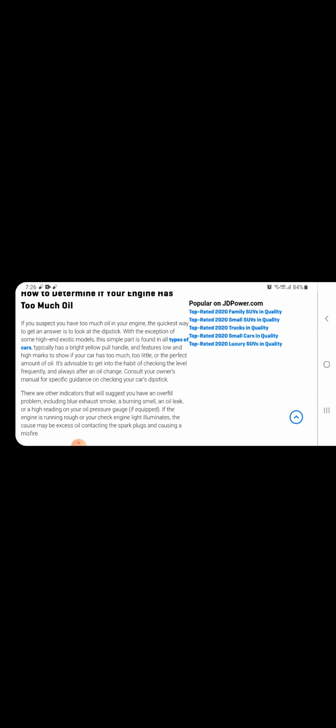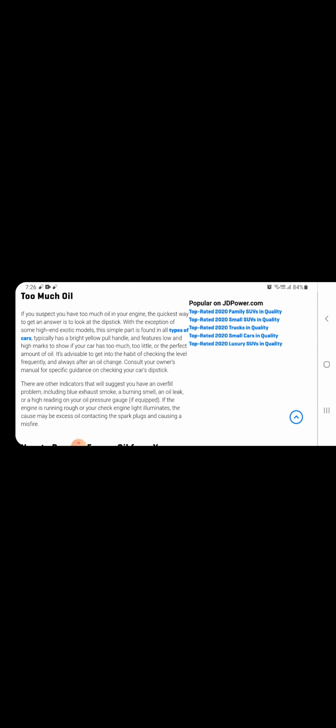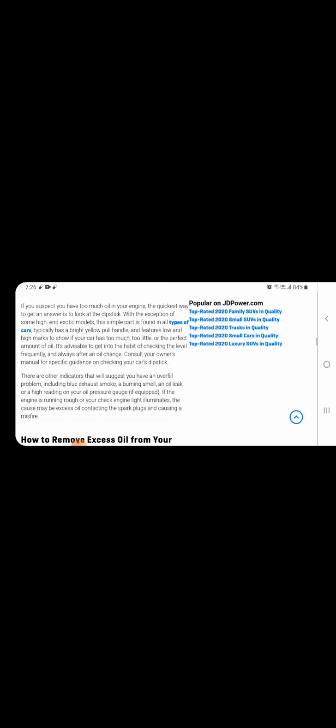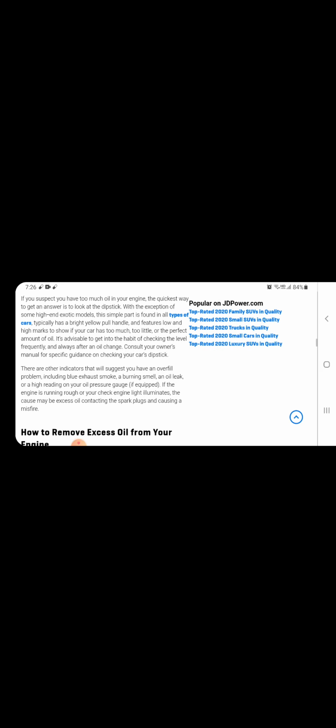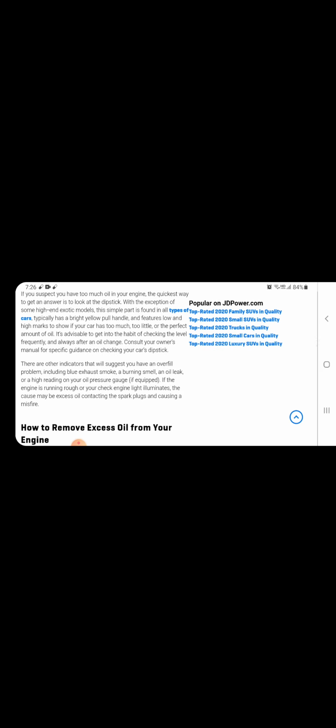How to determine if your engine has too much oil? If you suspect you have too much oil in your engine, the quickest way to get an answer is to look at the dipstick. With the exception of some high-end exotic models, this simple part is found in all types of cars. It typically has a bright yellow pull handle and features low and high marks to show if your car has too much, too little, or the perfect amount of oil. It's advisable to get into the habit of checking the level frequently and always after an oil change. Consult your owner's manual for specific guidance on checking your car's dipstick.